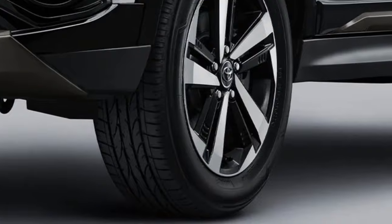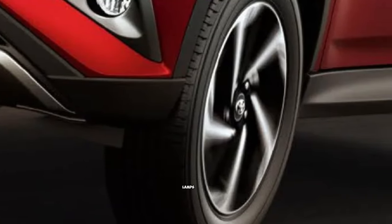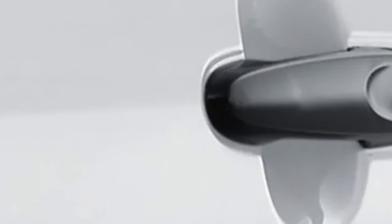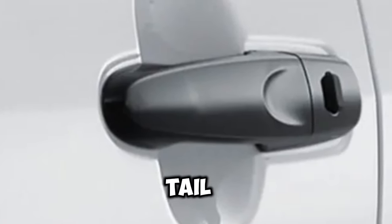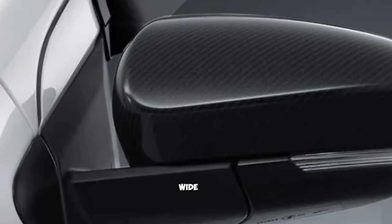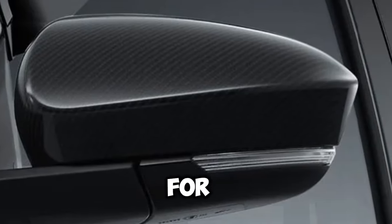Rear view. The rear combination lamps are sleek and modern, complementing the overall design. A chrome strip connects the taillights, creating a cohesive look. The tailgate opens wide, revealing a spacious cargo area for all your adventure gear.